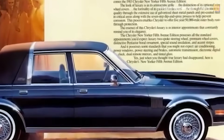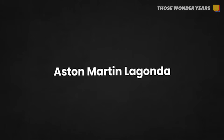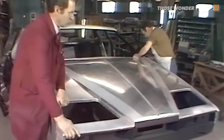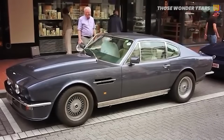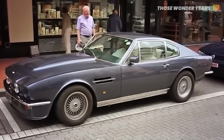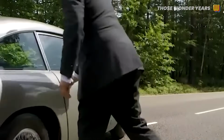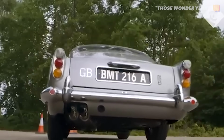Speaking of one of a kind cars, the Aston Martin Lagonda was another 80s standout, but for very different reasons. Aston Martin Lagonda. The Aston Martin Lagonda, on the other hand, was the epitome of 80s luxury gone wrong. This sleek, futuristic sedan boasted cutting-edge technology, like a digital dashboard straight out of a sci-fi flick. But beneath its stylish exterior lurked a host of problems that would make even the most diehard Aston Martin fan think twice. For starters, the Lagonda's electronics were about as reliable as a politician's promise. Owners often found themselves stranded on the side of the road, cursing the very gadgets that were supposed to make their lives easier.